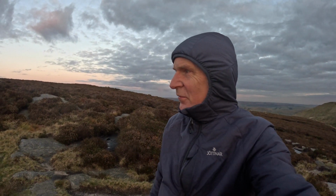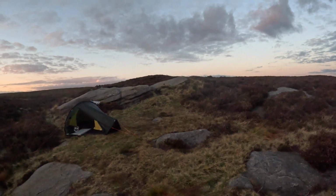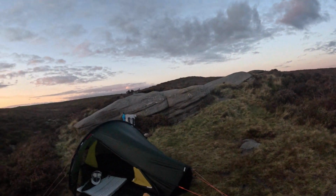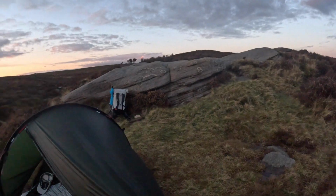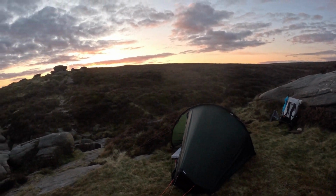Well, after a bit of fiddling, I managed to get myself a fairly flat pitch. It's not bad. It's a bit wet down this side here, but where I pitched my tent is a nice flat area, and yeah, it's not a bad little spot.